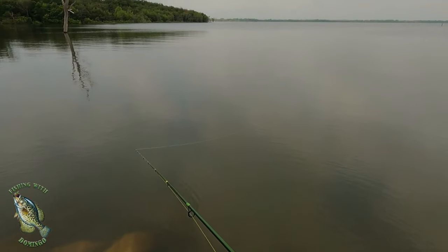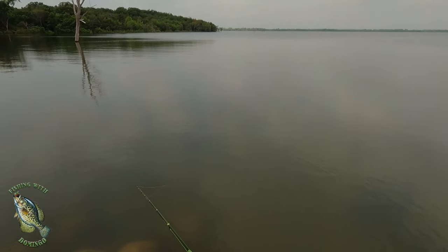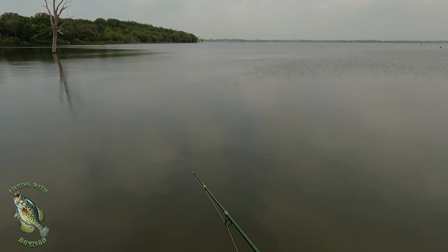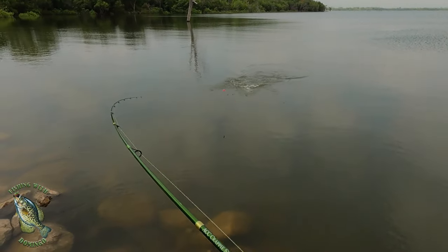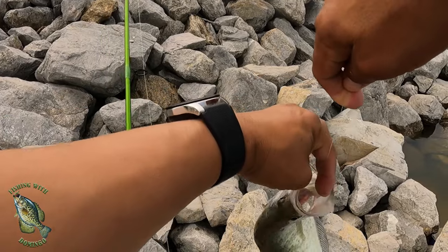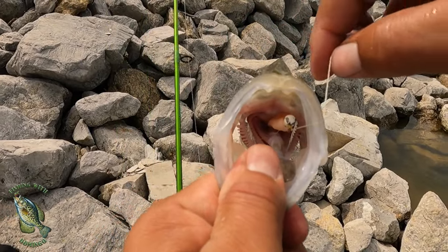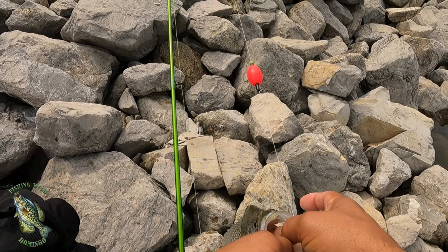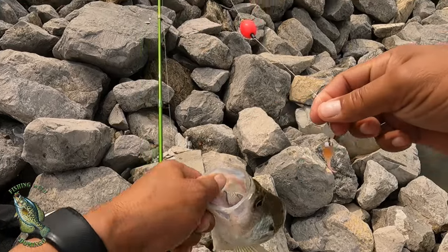Fishing, getting time to go. It's getting about that time. There we go. There's a keeper. Oh, it's a big old slab. Oh, my goodness. I regret bringing the bucket. I regret it. Oh man, I regret it.